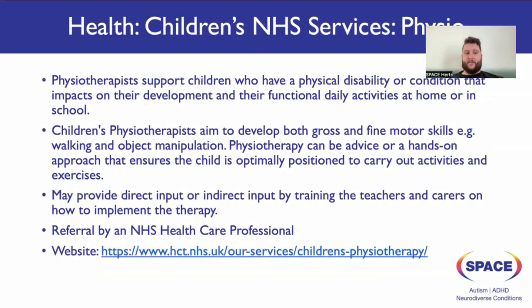The physiotherapy team supports children who have physical disabilities or conditions that impact on their development and functional daily skills. The children's physiotherapy team develops both gross and fine motor skills, such as walking and object manipulation. Again, this can be advice or hands-on work with your child. To access the physiotherapy service, you need a referral by an NHS healthcare professional. This could be your GP. More information is available on the physiotherapy website at the bottom of the screen.